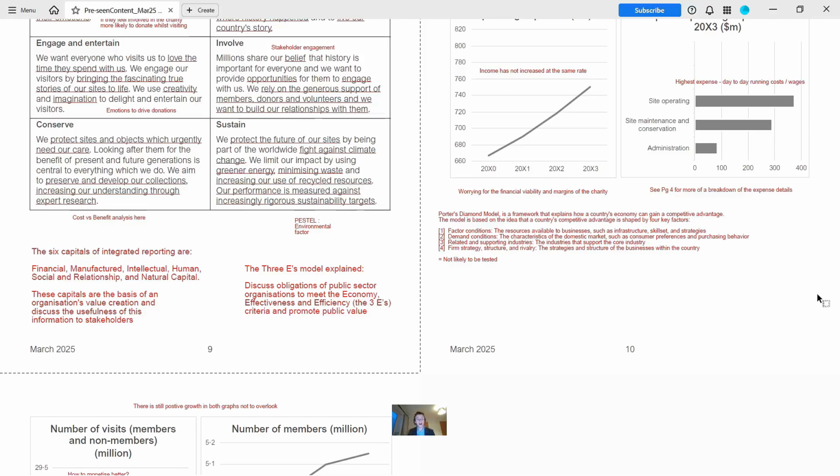The next area is the 3 E's model, and this is all about discussing the obligations of public sector organisations to meet the economy, effectiveness and efficiency criteria, and promoting public value. And you think to yourself, I could put down a few points there for the economy, about the recession, how effectively they're utilising the charity's resources. We've talked about cost-benefit analyses and the efficiency maybe of the different stakeholder groups, especially the volunteers. So again, don't overlook the 3 E's.